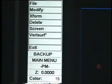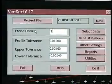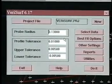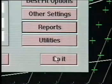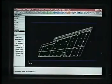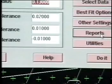VERISURF is the next choice on the menu. In order to create an inspection report, merely plug in the probe radius and tolerance for this model. Then hit Do It. Now that the part has been analyzed, you can create various types of inspection reports.